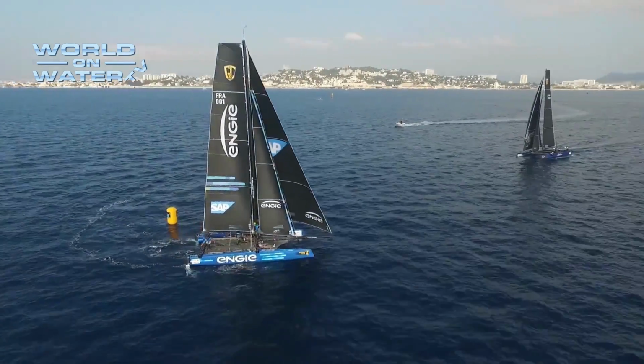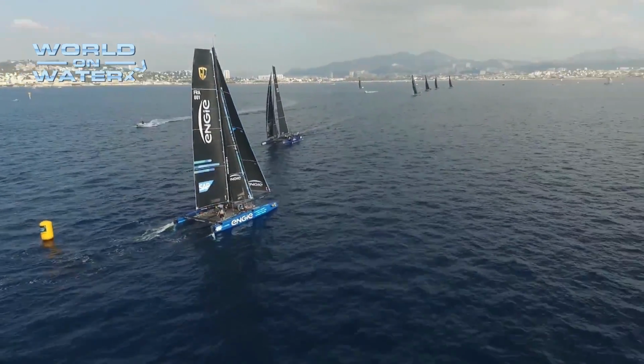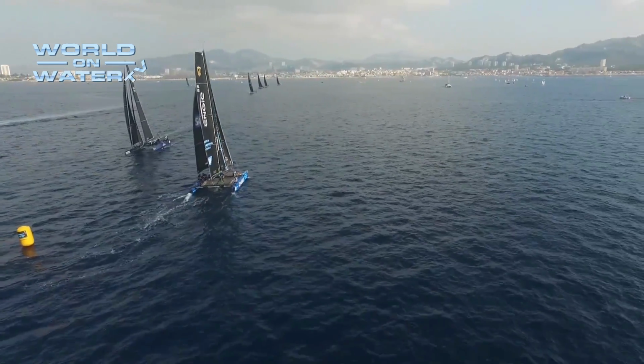All the teams are very close about the points, and today will be an important day, because good races can put us on top of the ranking.